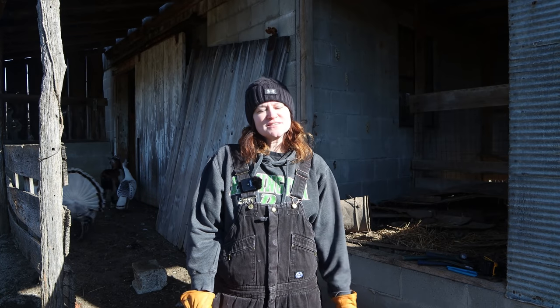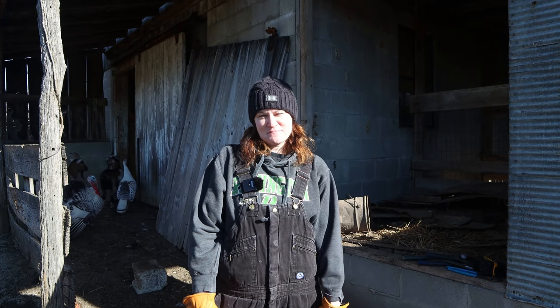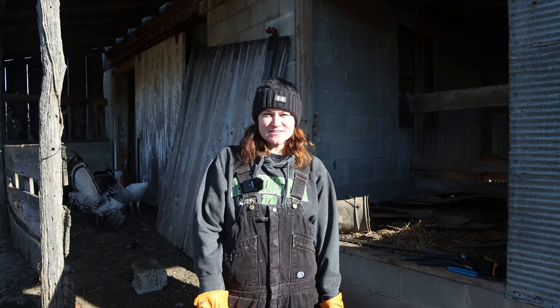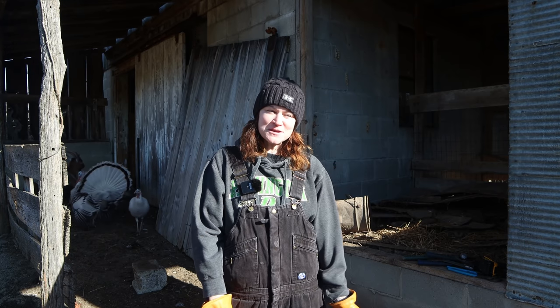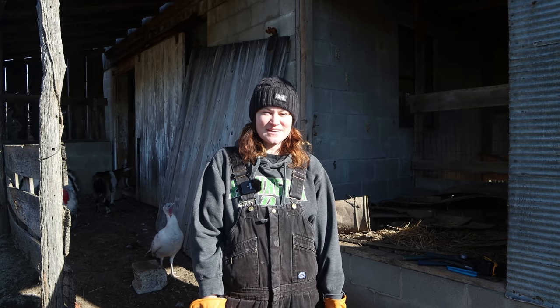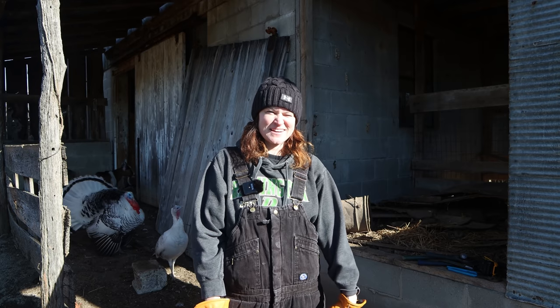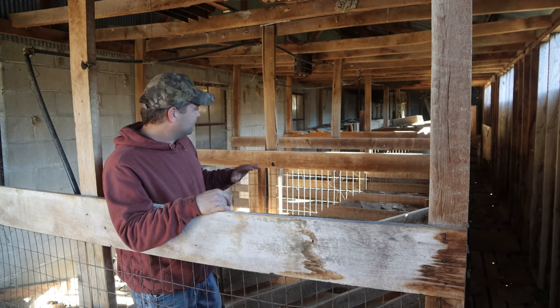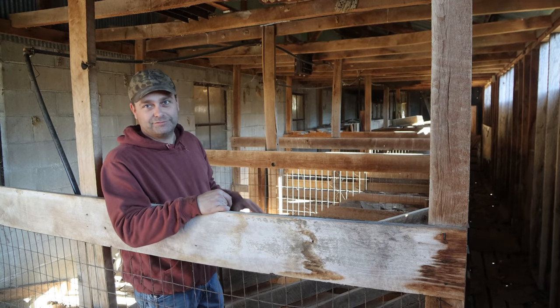So of course, since the cows are gone, I missed them. So probably about a week after they were gone, I contacted someone to get three more. So we're gonna have three cows over the winter, and they need a place to kind of get out of the cold weather. So besides the animal stalls, this place is just completely full of trash.